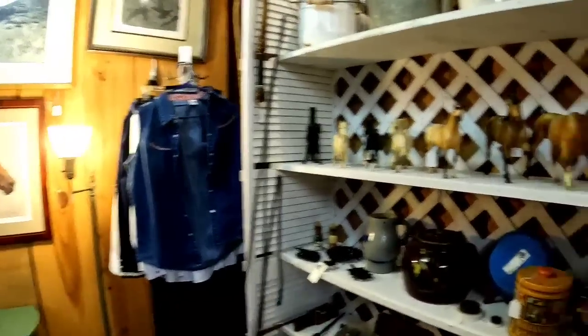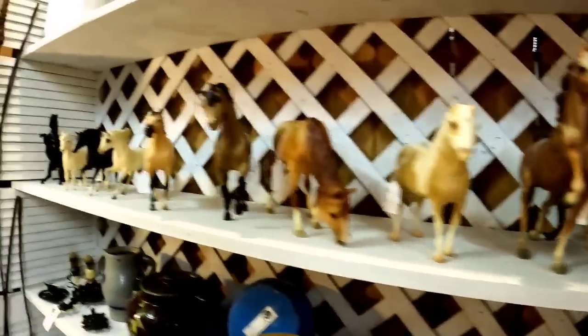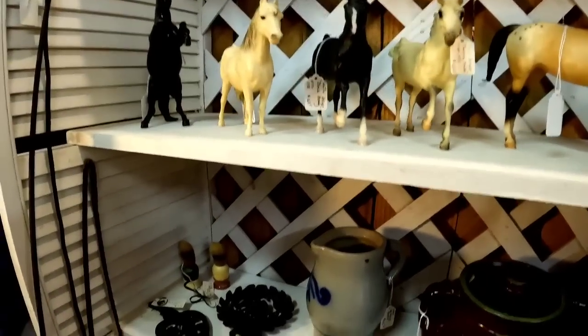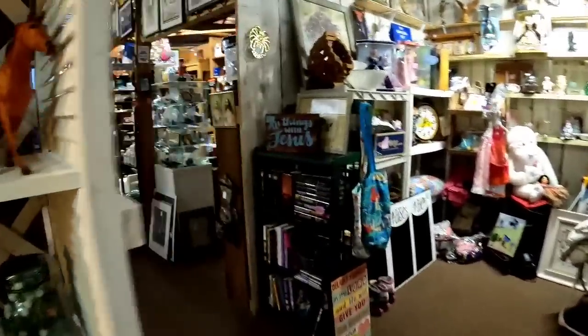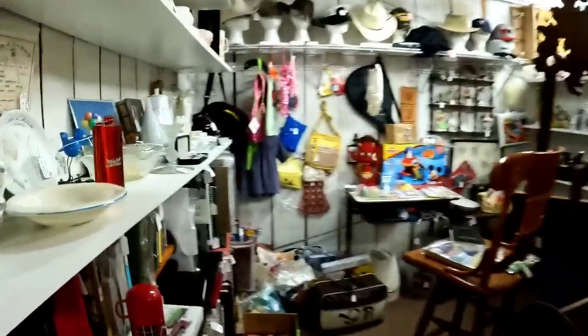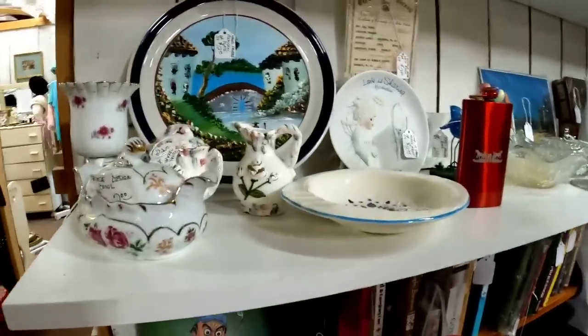I do not know anything about these horses, but I know they sell. So if you find any Briar's horses, definitely check them out. All right, let's go to our couple of booths. This is one that we seem to always find something.